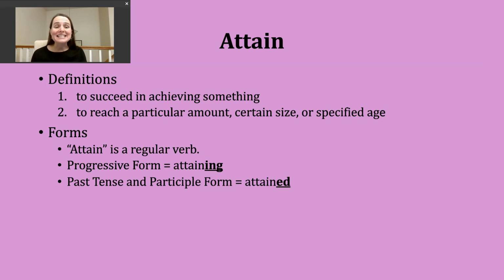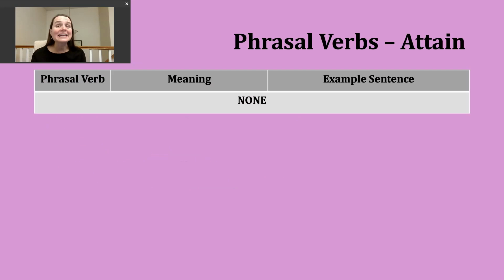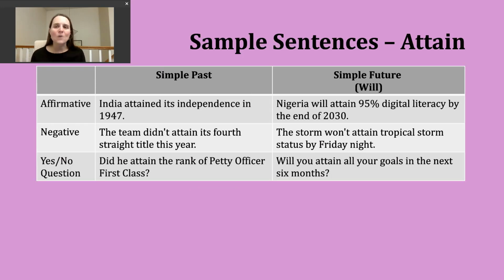You should know the verb attain is a regular verb. To make the progressive form of this verb, all we need to do is add ing to form attaining. The past tense and participle forms of this verb are formed by adding ed. Our base verb, attain, ends in a voiced N sound. So our ed ending is just going to make a D sound. And we do not add an extra syllable as we say it. So it should sound like this. Attained. Attained.